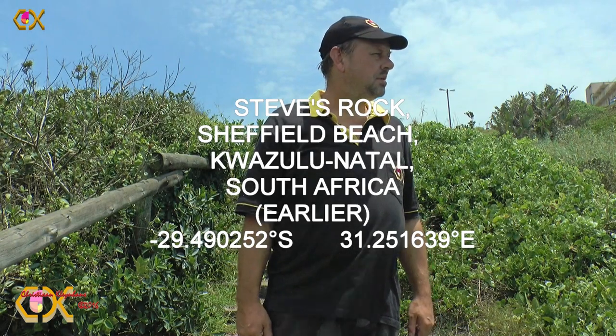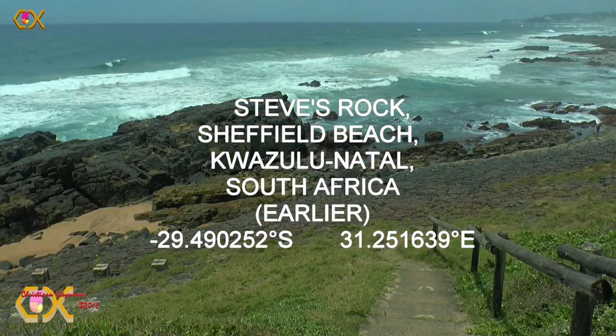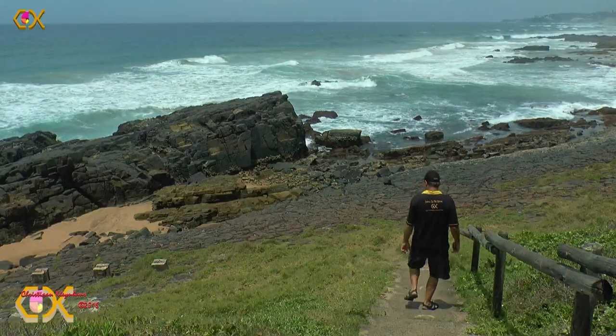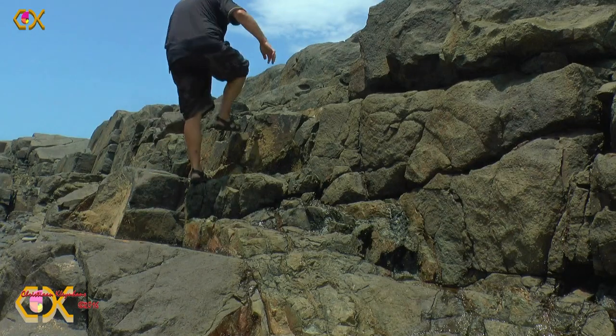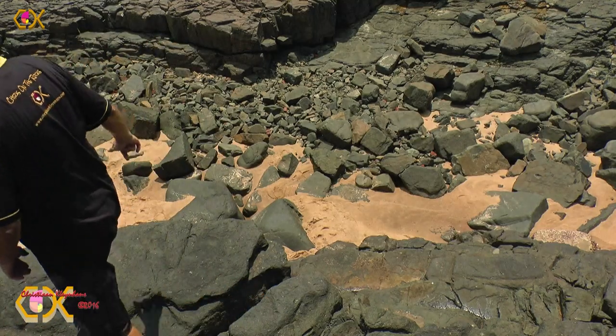Steve's Rock. Who on earth is Steve? Think nothing of it. You may arrive at the Sheffield Beach Outlook parking area in Ballito on a Saturday morning and find that everything is beautiful and tranquil. Steve's Rock is a pinnacle that forms a boundary between the rest of the rocky outpost and the sea. It is a favorite with the fishermen, many that frequent it almost daily.